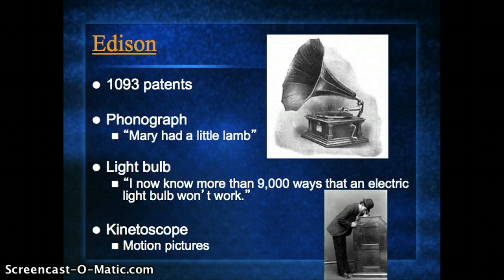A little extra about Thomas Edison. Edison was a very well-known man at this time, a very interesting man, and a very accomplished inventor. In his lifetime, Edison had 1,093 patents. A lot of those were for those light bulbs that he was creating. He created the phonograph, early record-playing device. He created the kinetoscope, which you can see on the bottom right. It was kind of the first moving picture, the first movie.